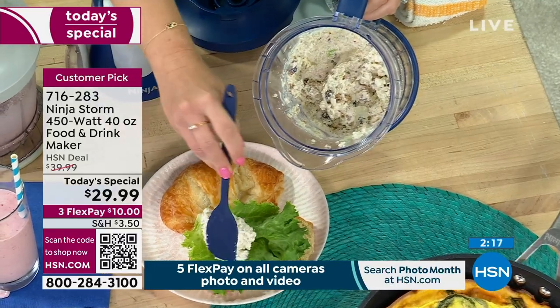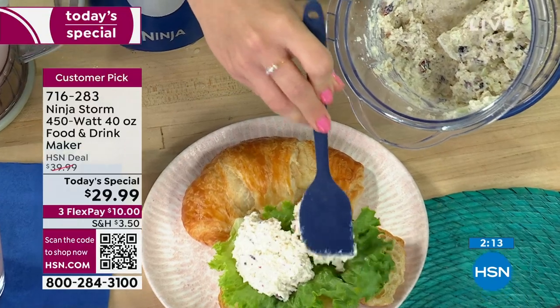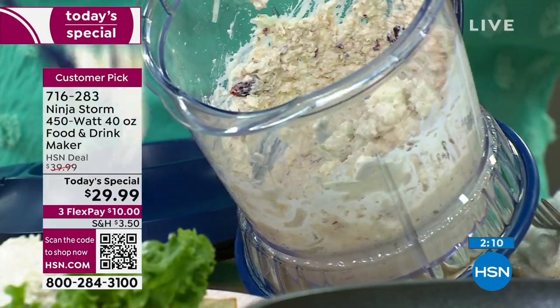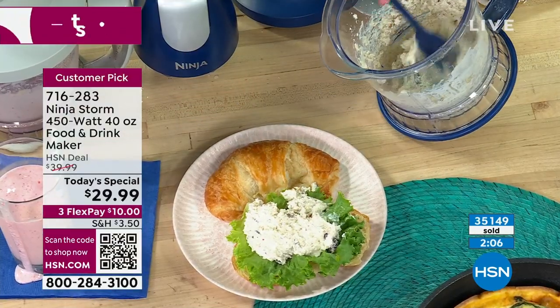So this is perfect to use for your leftovers or if you want to make egg salad or, you know, maybe chop up some salmon to do salmon patties to put on the grill or griddle or in your frying pan. But I love to do this chicken salad because it's so easy and it's light and it's a nice lunch.